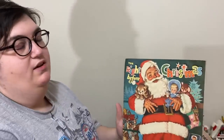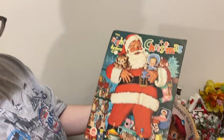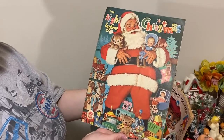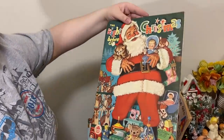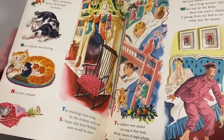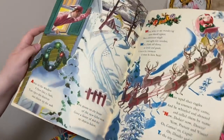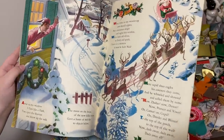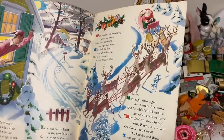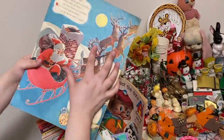This was probably like the best book that I found. This is copyright of 1961 and it's a Night Before Christmas book. 1961, and look at the condition it is in. It has beautiful illustrations. The colors are still vibrant. The corners of the pages aren't yellowed or cracking. It is in great condition. And I love this. Just look at that.